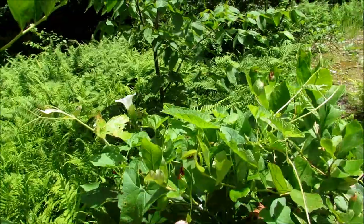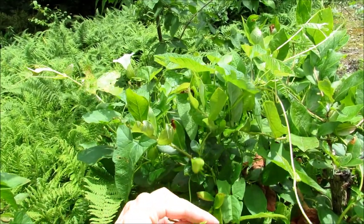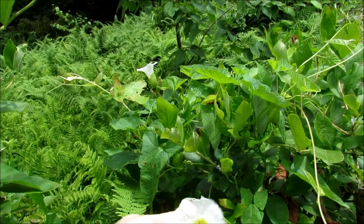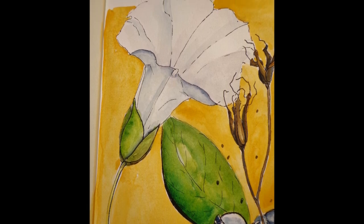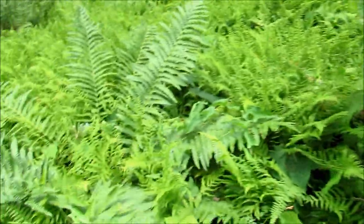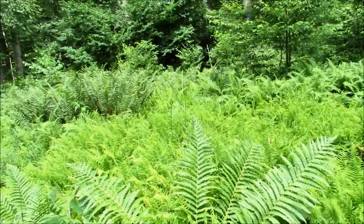Okay, what's this blooming? It's a morning glory type flower. Kind of pretty, it's white. Oh, it's one of these bindweeds. Growing on everything. Some of these ferns look like they can use a little rain.